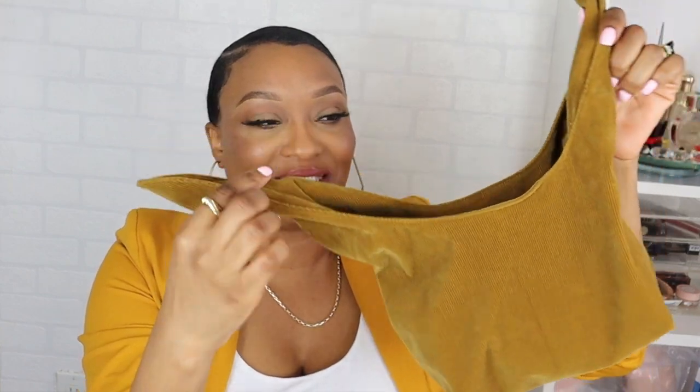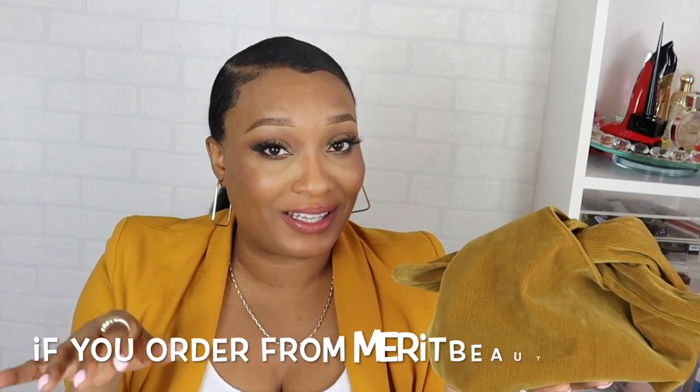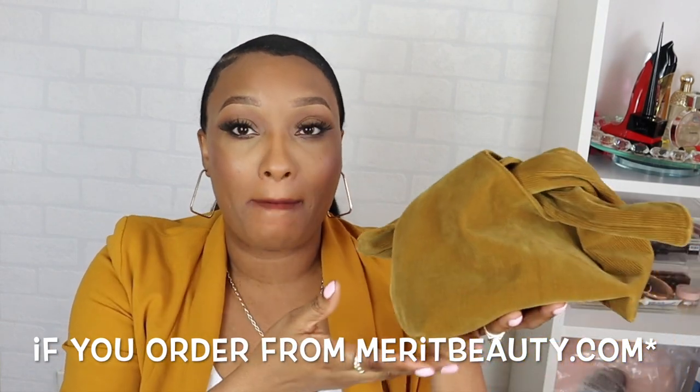If you want to use it as a makeup bag, you can. If you want to have it as a little clutch, maybe you can. But it is just super, super cute. So I just couldn't wait to show you guys this. Sis, this bag comes absolutely free with your first order. So I will leave all the links down below if you want to check it out. But I thought that was such a cool little touch, so I had to share that with you guys.